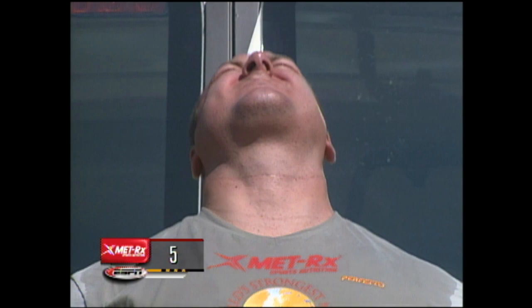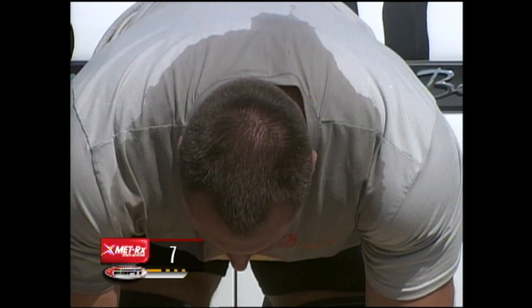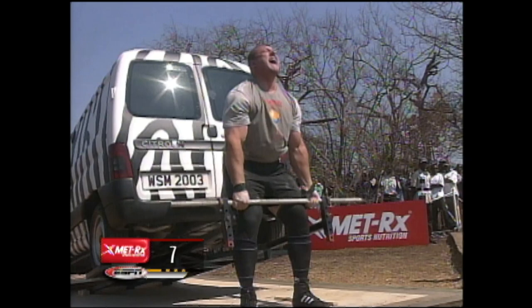Down. Now it's total reps in 75 seconds, and he is already at 6, working on his 7th. Down. Good lift. At the limit, Todd. The crowd wanting one more. Down. And they get it. Good lift.